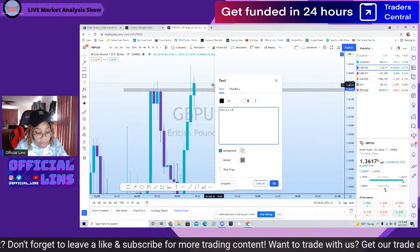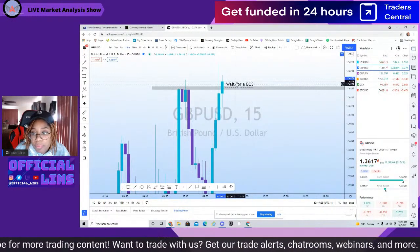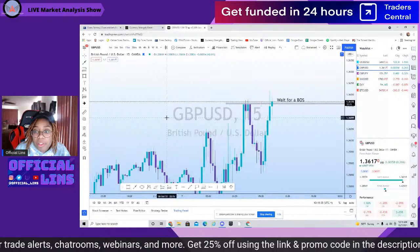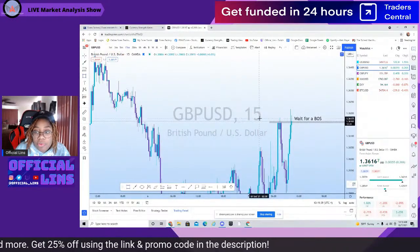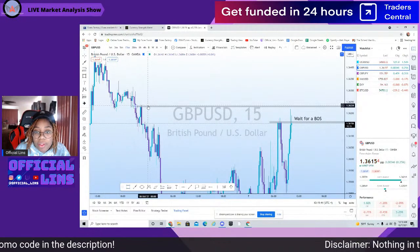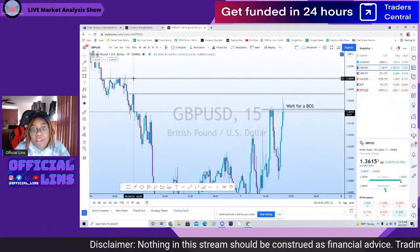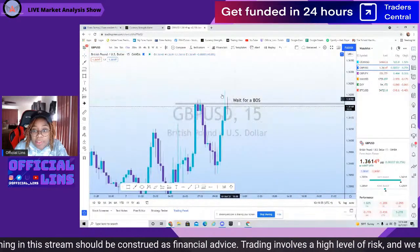Wait for a break of structure, right? Wait for that candle to close above the zone. And if you look left, so what you got to do now is look left, right? It looks like the next zone is right here, and then the next zone looks like it's right here. You see that? But you can't do all that yet because you have to see if you get a closure above the zone. Right now, it's still moving.